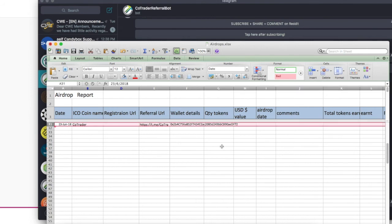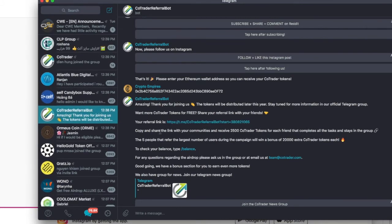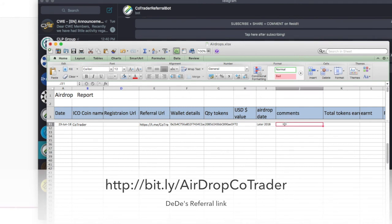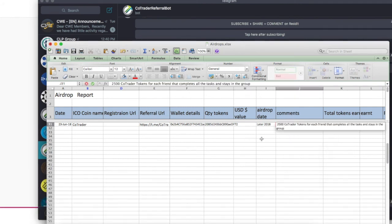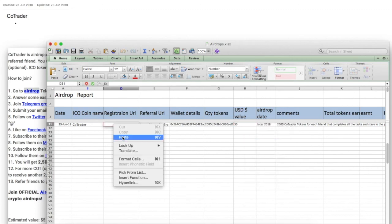All right, the airdrop is going to be later this year. We haven't got a date. Let's go back to the Telegram group. Copy and share your link in your community. So each referral will give me 2,500 tokens. And stay in the group, so you can't leave the group, okay? Just don't worry about it. I just stay in the group and I just make sure everything's muted. So let's go back over here. So I also put in comments. I also put in the value. All right, and so that's just about it.